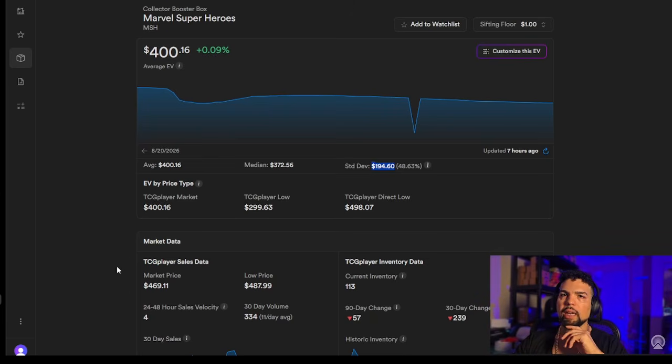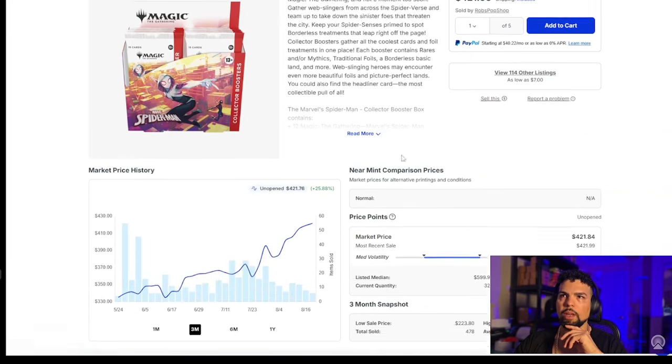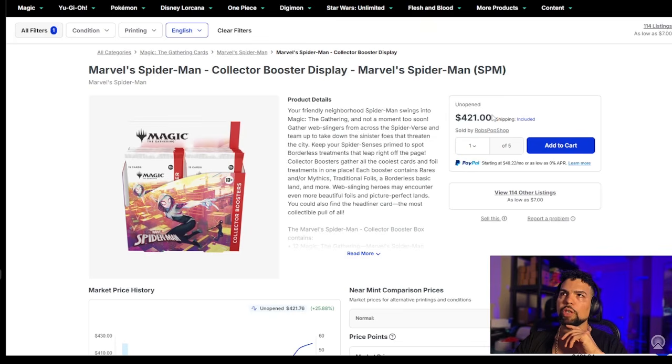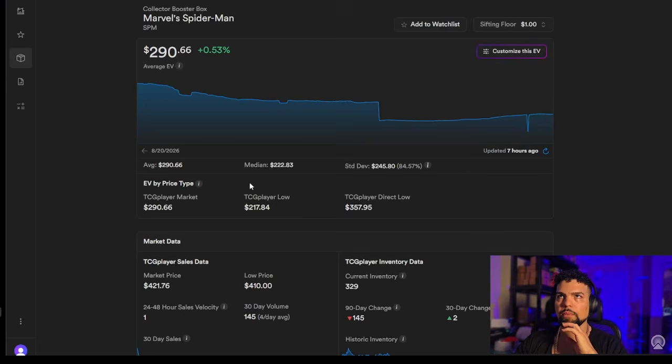Now let's look at another very popular product, which is the Spider-Man. Look at what happened to this. Look how this shot up. It is at $421, and this is where our story begins. So now let's look at a Spider-Man collector booster box, okay? Now we have the standard deviation of $245. This is important again, because this is an 84% standard deviation, okay?